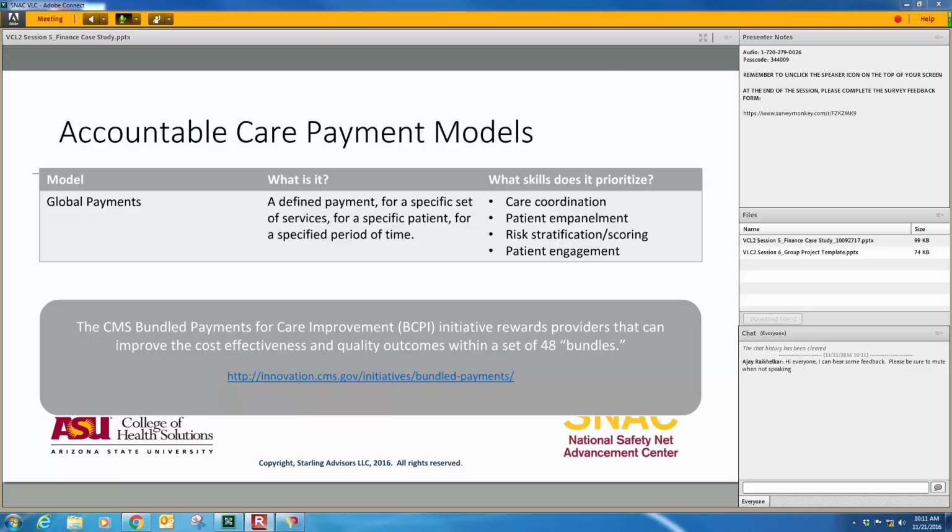The example we provide for this is that CMS provides a bundled payment for care improvement, the BPCI initiative, which some of you may be aware of, and it rewards providers that can improve the cost effectiveness and quality of outcomes within a set of 48 bundles. So there's information at this website that we've provided the link to here where you can see what those different bundles might be. Any questions on this?